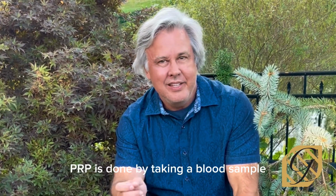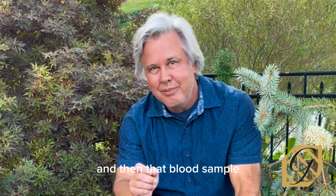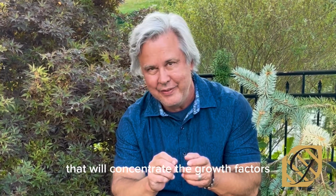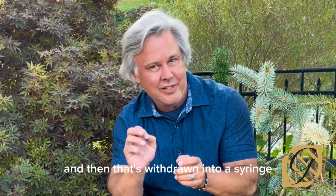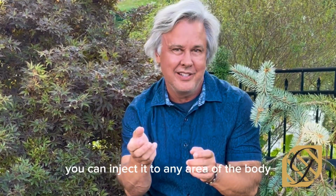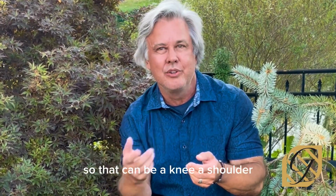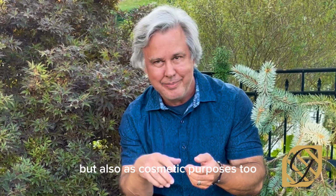PRP is done by taking a blood sample, and then that blood sample is spun in a very high-speed centrifuge that will concentrate the growth factors. And then that's withdrawn into a syringe, and then essentially you can inject it to any area of the body it needs fixed or repaired. So that can be a knee, a shoulder, a hip, or elbow, but it also has cosmetic purposes too.